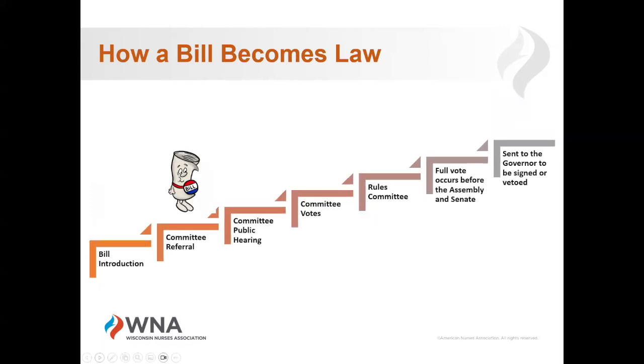After a bill has successfully been introduced, it is referred to a relevant standing committee. For instance, a bill about healthcare would probably be referred to the Senate Committee on Health, and in the Assembly, the Committee for Health, Aging, and Long-Term Care. While a bill is in committee, legislative service agencies research the bill to determine its impact.